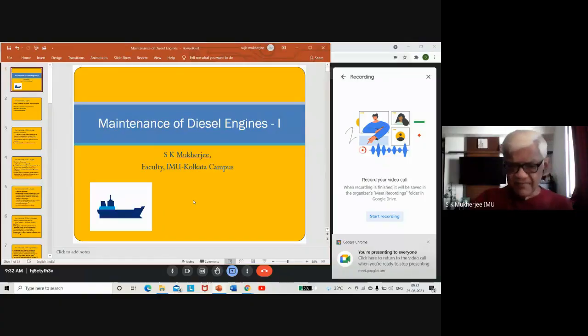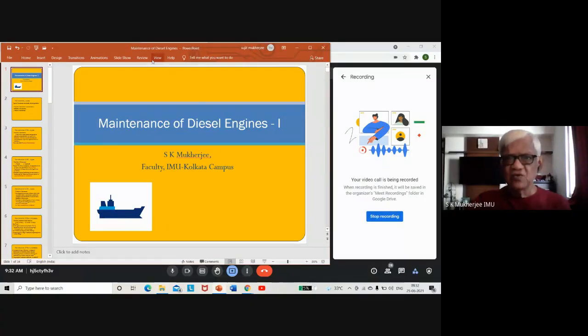Diesel engines come in two PowerPoints. The first PowerPoint is actually for semester seven. The second PowerPoint will be for semester two, for their practical test. In any case, if some of you are interested, I will share that PowerPoint program also.